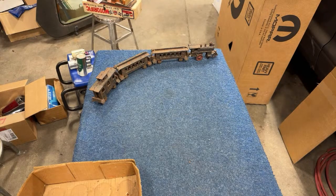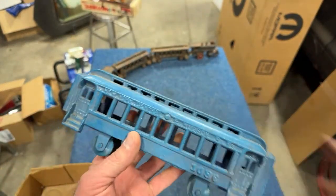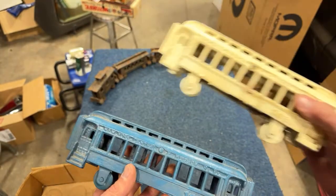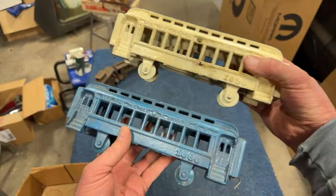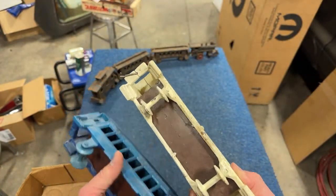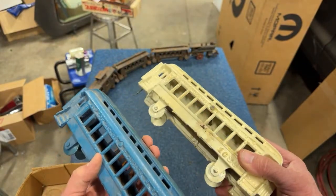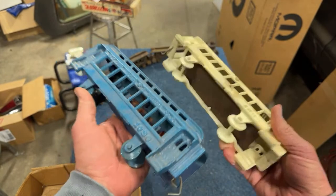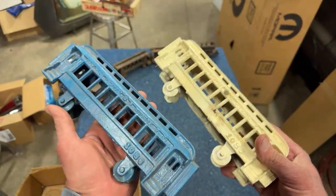So, these cars here, the New York Central Hudson Railroad, there again, I don't know much about them. These have both been painted. Obviously, this one's all blue. This one is cream and blue. They're neat pieces. Don't know how early these are. They are definitely different. They are definitely bigger and have had some restoration work done. But they're still neat train pieces. I just don't know much about them either because we just looked at them. I didn't even know they said New York Central on them until I just picked them up.